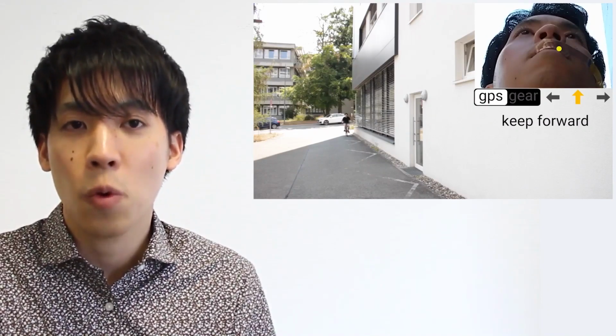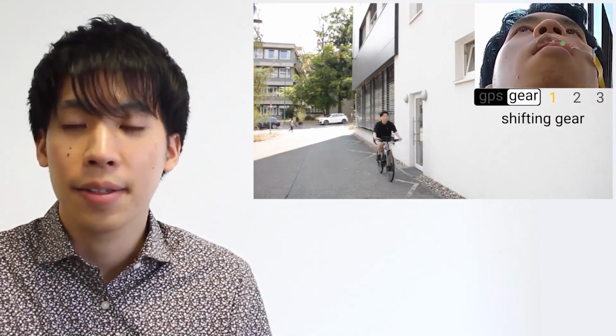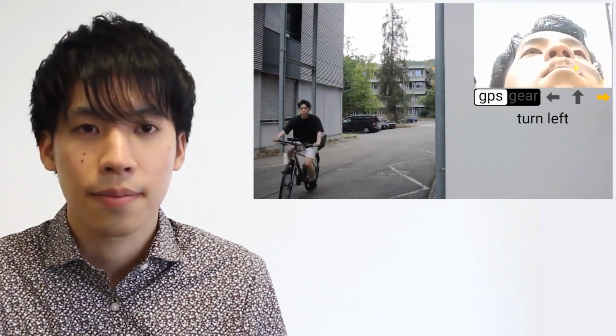Now the selected UI page is the GPS, informing the user to keep moving forward by stimulating the center of the 3 navigation electrodes. Then the user switches to the gear page by touching and flipping the toggle. They feel that the gear is in the lowest setting. The user adjusts the gear by sliding the tank to the highest setting. Finally, they switch to the GPS page again and feel the GPS indicating a left turn.